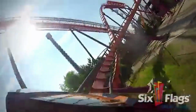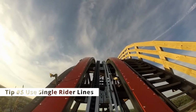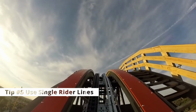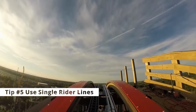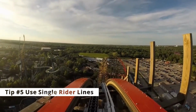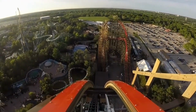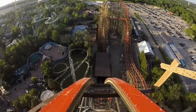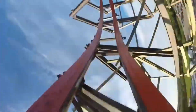Let's move on to, as I talked about, single rider lines. This is one amazing way to avoid lines. If you're not buying a Fast Pass, then you don't really have a way to skip the lines unless the ride has a single rider line. This is key for a few different rides, specifically Maxx Force and Goliath, and I have seen the single rider sign sometimes out on Superman, so keep that in mind for Superman.